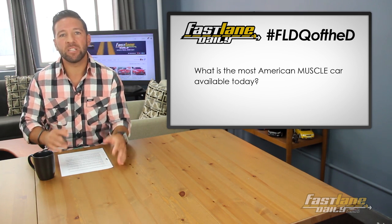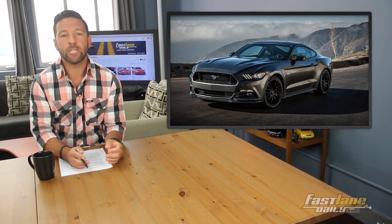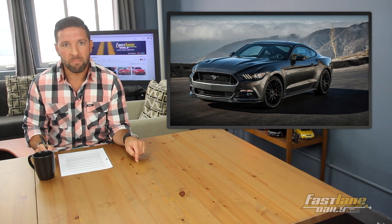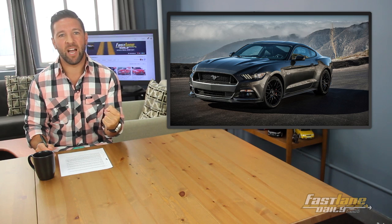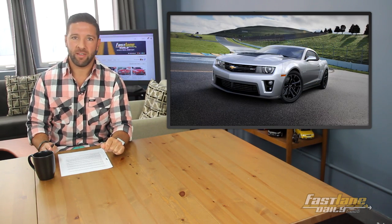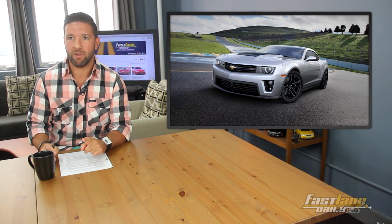I'm leaning towards the Mustang GT. It's V8, it's naturally aspirated, it's pure unassisted American muscle. And the Mustang, a lot of American history in the Mustang. Tom, what about you? Camaro ZL1. The Camaro ZL1, very nice. I would have to agree with that. Maybe any Camaro, but that's the top dog.